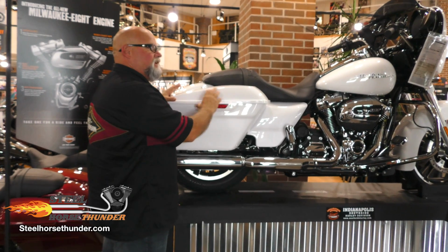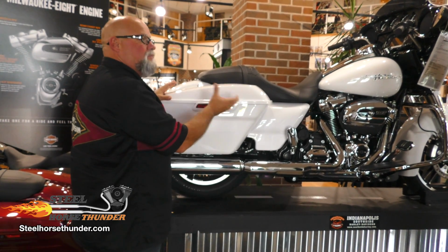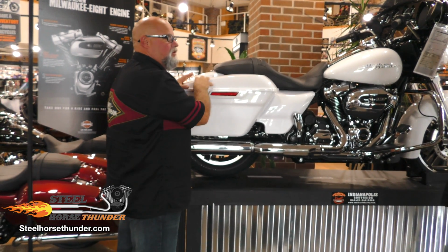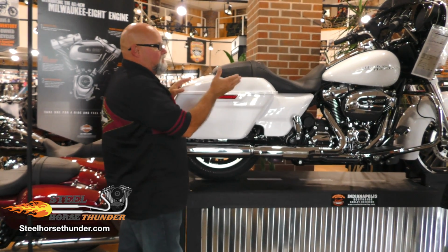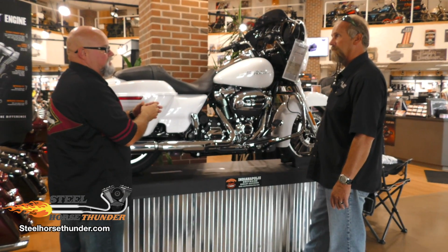So 15 to 30% greater capability in adjusting the rear shock on that to get a better ride out of it. So if you're a single rider, or you're a rider and a passenger, rider and cargo, you can adjust that shock to get that great ride out of it. They still kept the 49 millimeter front fork, but what they did is they put a dual bending valve technology in the front of it.